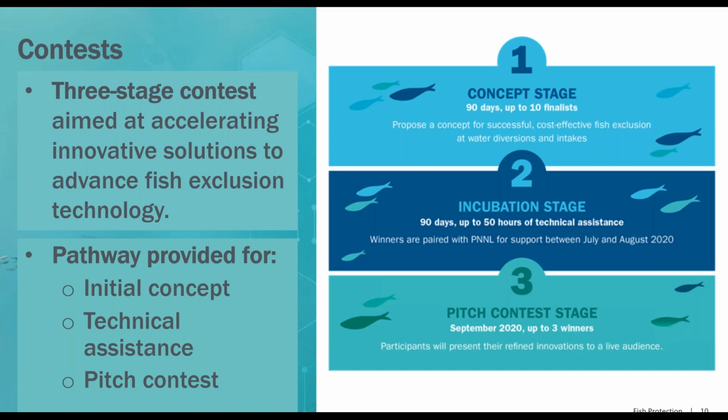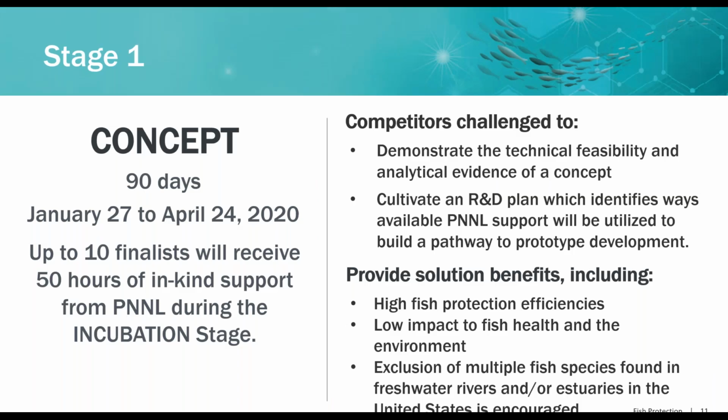Okay, and so to describe further the Fish Protection Prize and the various stages that we've proposed for this prize, it is a 3-stage contest aimed at accelerating innovative solutions to advance fish exclusion technology. The first stage is the concept stage, which we are currently in. We have opened it up for 90 days, so we're a little more than halfway through that 90-day application period. Once we have closed it on April 24th, we will review applications and choose up to 10 finalists who will, during the incubation stage, the second stage, partner with the Pacific Northwest National Laboratory for up to 50 hours of technical assistance.